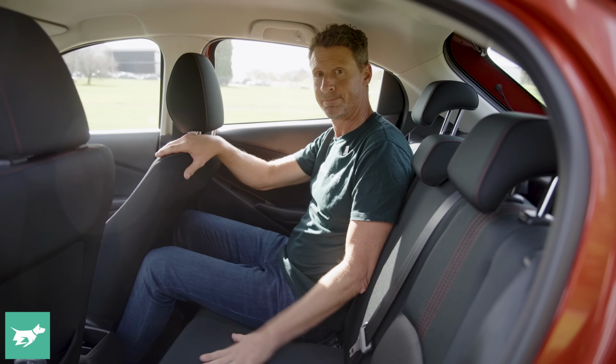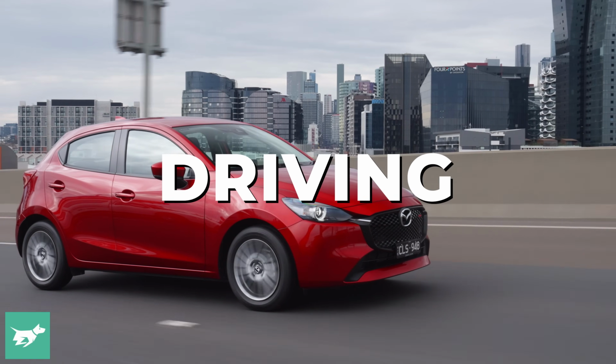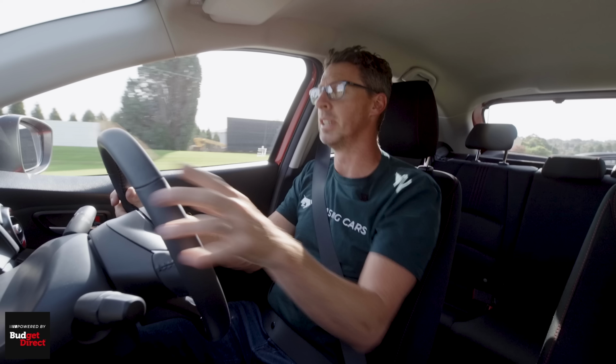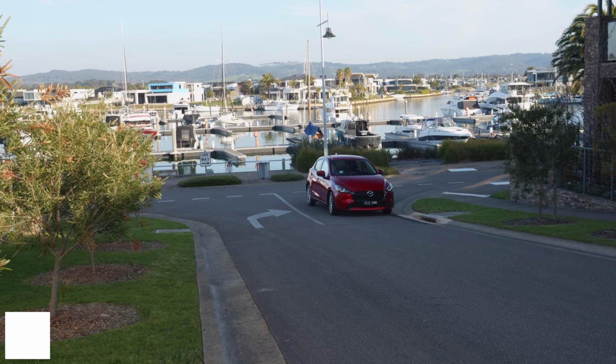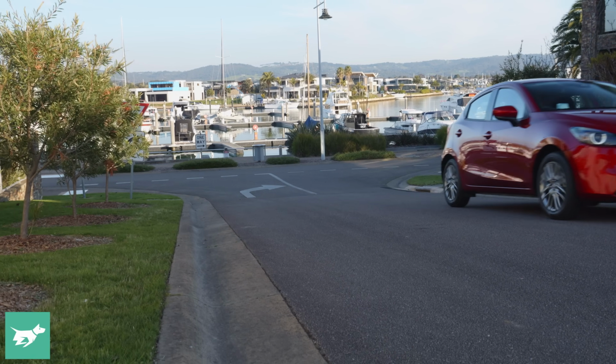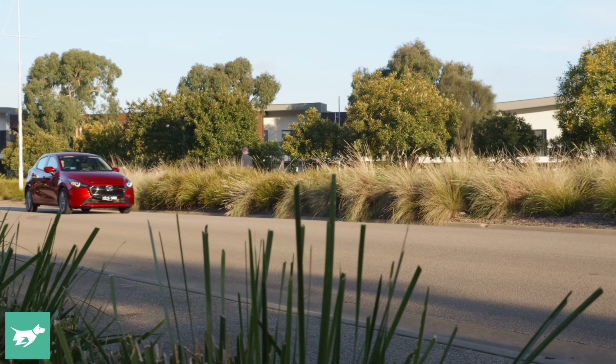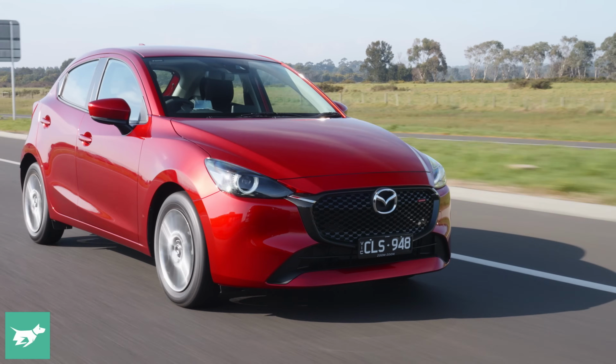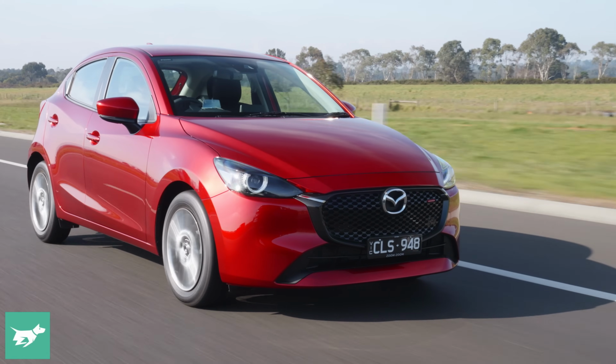So even though most of you are buying SUVs, there are still some options in the light car segment to rival this Mazda 2. There's the Toyota Yaris, which is reasonably new, the Kia Rio, Suzuki Swift, and of course the MG3, which just keeps on selling strongly, which is nowhere near as good a driver's car as this Mazda 2.